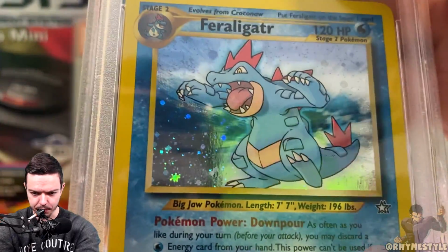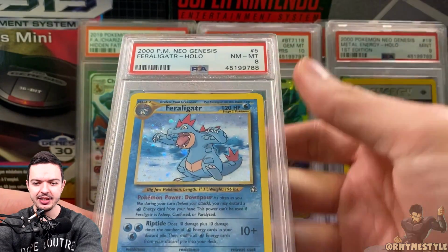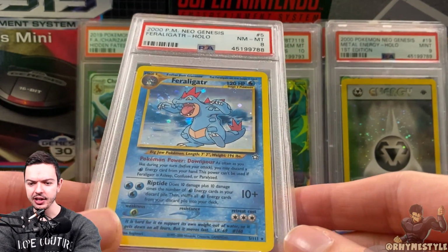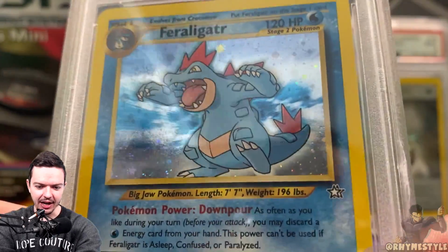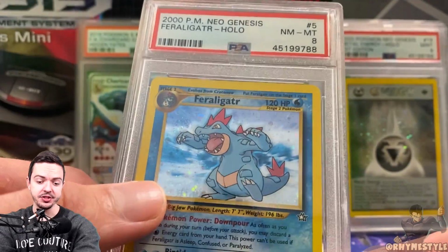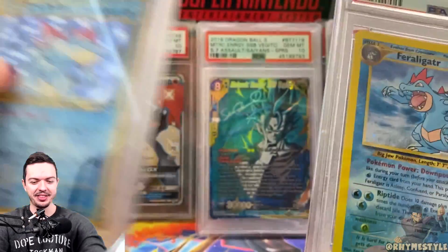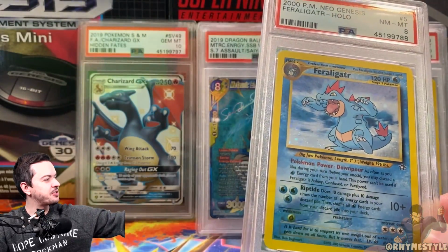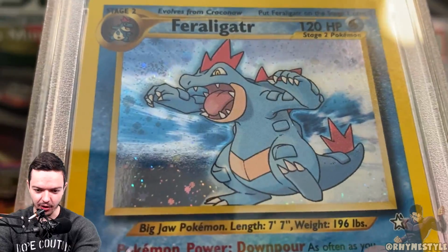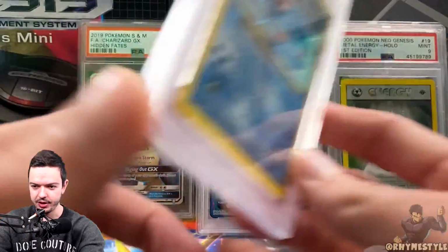Speaking of Feraligatr, I pulled this out of my batch of packs at one time. This is a 9. An 8? Why did we get an 8 on this? I thought this was in good shape. It's funny, I got the more valuable Feraligatr in first edition as well as a PSA 10. I don't have it next to me, but I got the Japanese one actually, which is kind of funny. These are the differences. But surprisingly, I like this one better. I like the art of the open mouth Feraligatr a lot better than the other one. I'm probably just going to hang on to this.